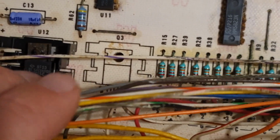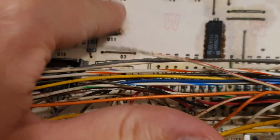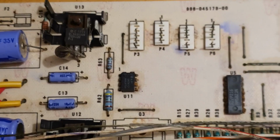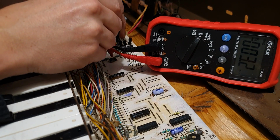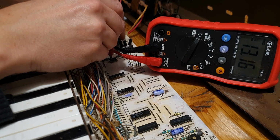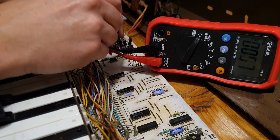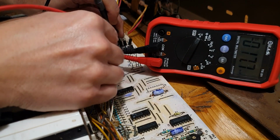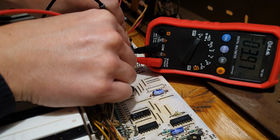I think something's going on with this Q3, which I've taken out of here. The voltage I'm getting out from the output of the op amp is about minus 4 volts. Let's plug the meter in again and check it. If I go to the middle of this voltage divider network of resistors, we're getting about minus 13 volts there. It's meant to be minus 12, but kind of close enough. And if I go to the output of the op amp, pin number 6, yeah, minus 4 volts roughly.